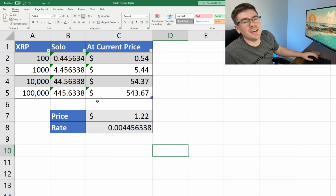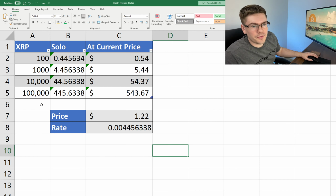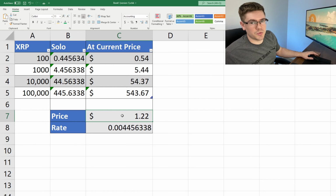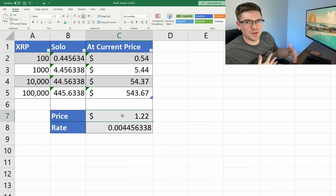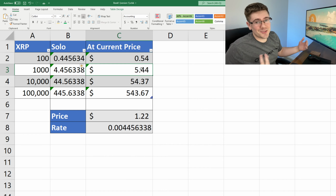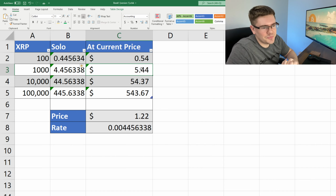If you got 10K XRP, you're looking at 44 Solo, which comes out to about 54 bucks. And if you have 100,000 XRP, you're looking at 445 Solo, which comes out to $543. Now, I was doing this at the current price when I looked at it, which was $1.22. It's been fluctuating quite a bit. Today I've been seeing it from $1.20 to about $1.45. So you can kind of estimate the fluctuation there, but just still looking at these numbers, it's not amazing, but it's free money, so it's like, okay, I'll take it.